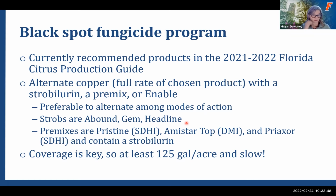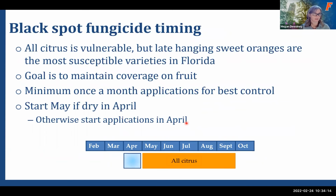Your premixes again are Pristine, which has an SDHI product in it, Amistar Top, which is a DMI, and Priaxor, again an SDHI, and all of those contain strobilurin as well. With this disease, as with many of the fungal diseases, coverage is really important. So you want to go at least 125 gallons per acre, and try to go as slowly as feasible.